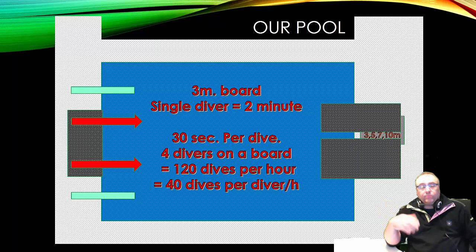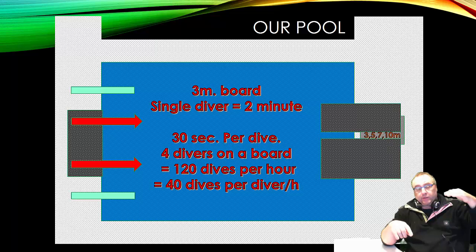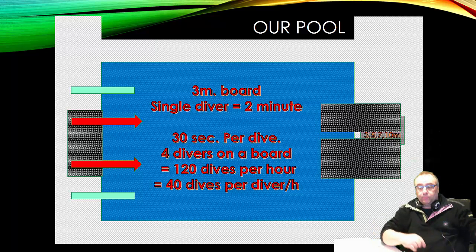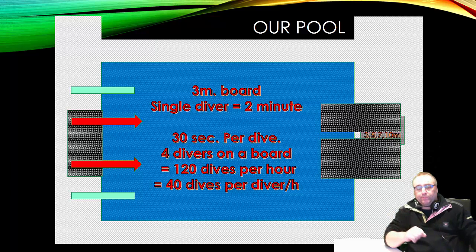Well, on a 3 meter board, because it's higher, you have to climb a ladder, and you're diving in, keeping your breath a little longer because you're going deeper. It takes a little bit longer to get to the pool side and get out again. So it takes one diver about 2 minutes to perform a dive and then do the next dive. The dive itself takes about 30 seconds. Now, okay, standing on the board, getting out of the way for the next diver. Maybe 25 seconds, could be a little bit faster, but let's say 30 seconds.